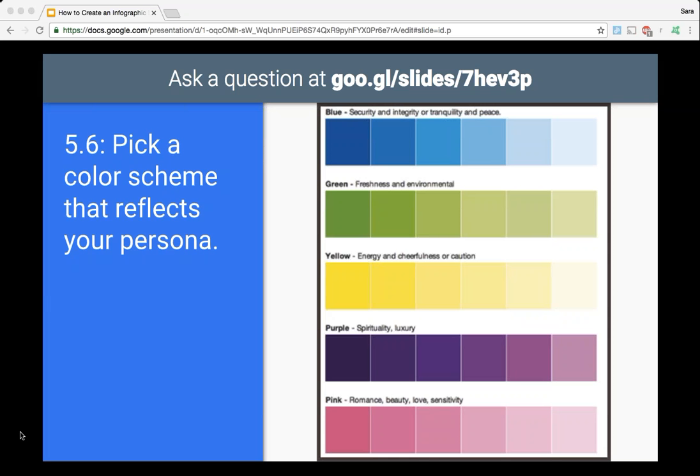So now it's time to add some personal flair. So a good place to start is to pick a color scheme that reflects your persona. So think back to the traits that describe your persona. Are you an energetic person? Are you innovative? Are you considerate? Consider the impression certain colors will make on someone who is viewing your resume for the first time. Do you want your colors to be bold and energetic? Do you want them to be soft and soothing? This diagram gives you an idea of what kind of mood different colors can communicate.